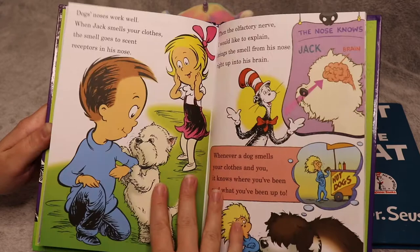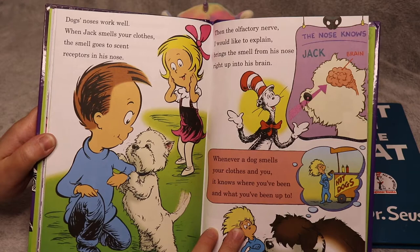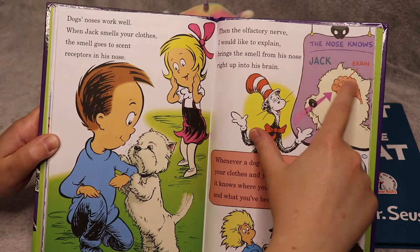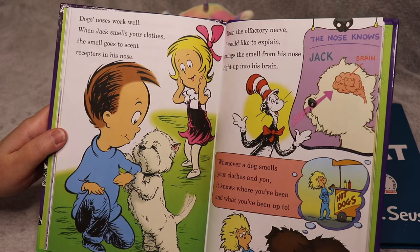Dog noses work well when Jack smells your clothes. The smell goes to scent receptors in his nose. Then the olfactory nerve brings the smell from his nose right up to his brain. So he has nerves in his brain called the olfactory nerve, and that's how he recognizes smells, and that's how humans recognize smells too. Humans also have an olfactory nerve as well. Whenever a dog smells your clothes and you, it knows where you've been and what you've been up to.